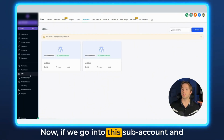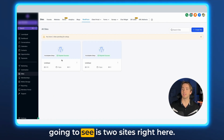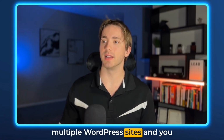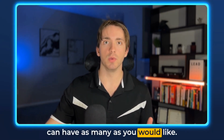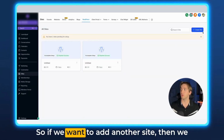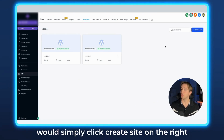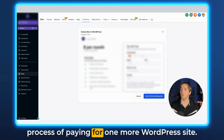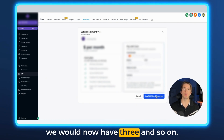Now, if we go into this sub account and navigate to WordPress, what you're going to see is two sites right here. Just like we said, we can now support multiple WordPress sites, and you can have as many as you would like. Keep in mind, each one of these is going to be an additional WordPress charge. So if we want to add another site, then we would simply click create site on the right-hand side, and it'll go through the process of paying for one more WordPress site. If we went through this process, then we would now have 3 and so on.